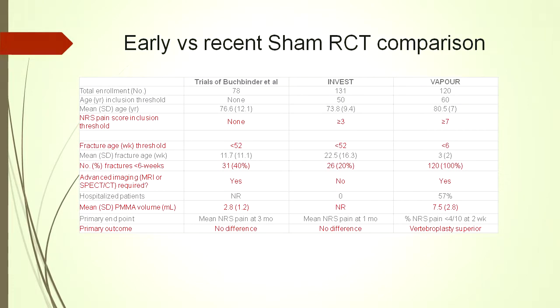So, busy slide, but here are the first three that they always talked about, where people were saying, well, there's no longer any reason to treat these patients with any vertebral augmentation. And we can see that trials of Buckbinder and Invest, those were the two trials that basically show there's no clinical benefit. And this Vapor trial, this more recent trial, is a little more rigorous with their patient selection. That's the one that actually showed benefit.